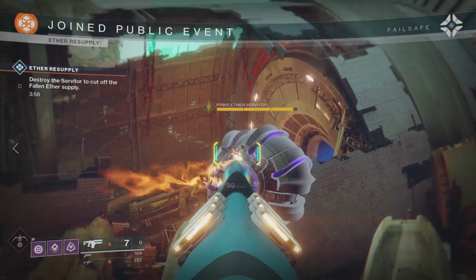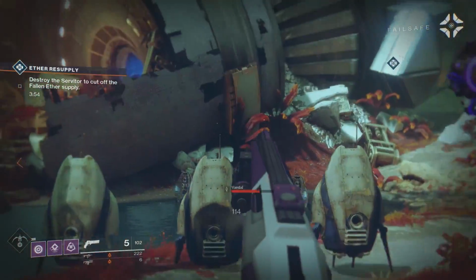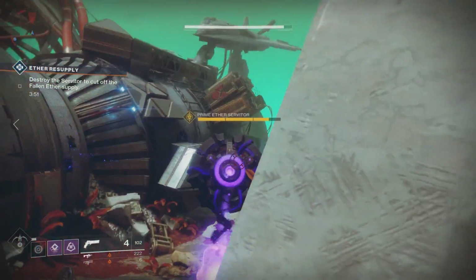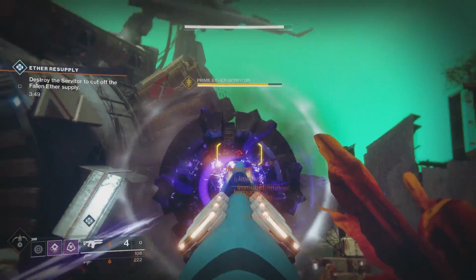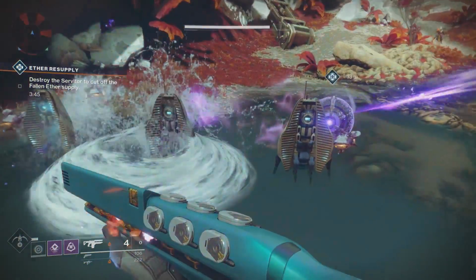Now in terms of how it handles in other areas of the game, well, in PvP it's as good as other fusion rifles. I mean sure, it has a slightly longer charge rate than say the Main Ingredient, but it's still a one-hit kill, so it's a viable option if you want to run it.